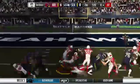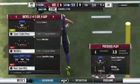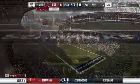They'll run it here with Hunt. And he's able to pick up the first before he's brought down inside the 5 at the 4. Give him a gain of 4, able to convert, and that sets up 1st and goal now.